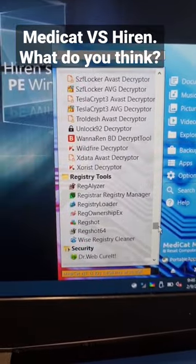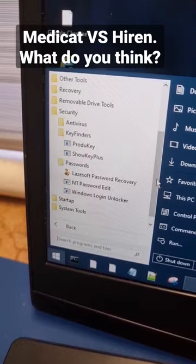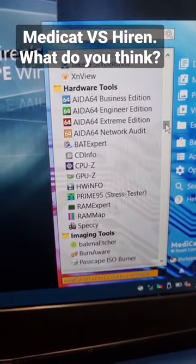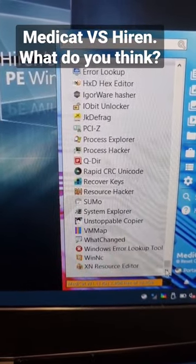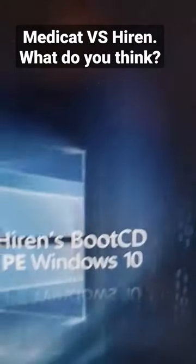The list goes on. They both have good product key finders and password recovery tools. I'd say that Medicat has better hardware tools for detecting issues and more utilities, not that I've used them all that much so far. Based on this, what would you say? Medicat or Hiren?